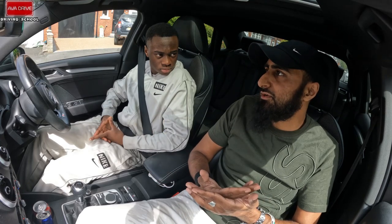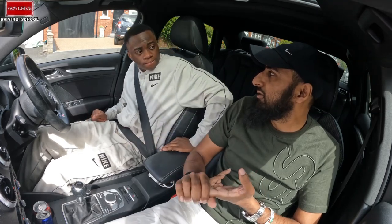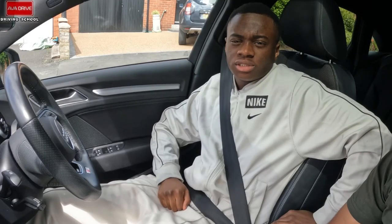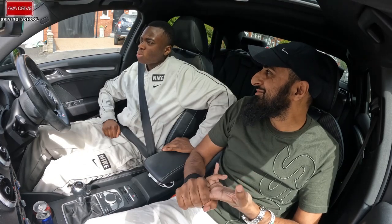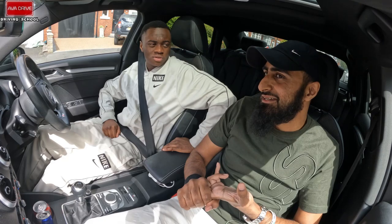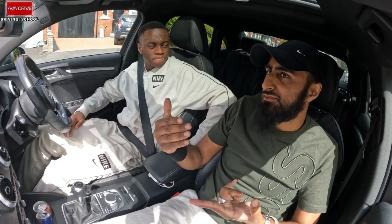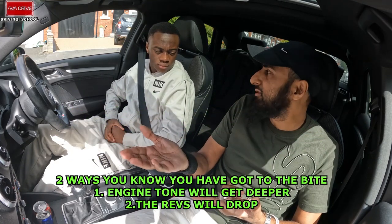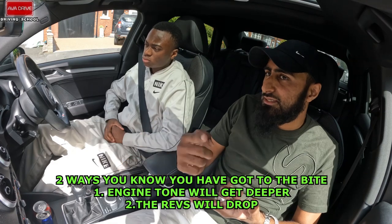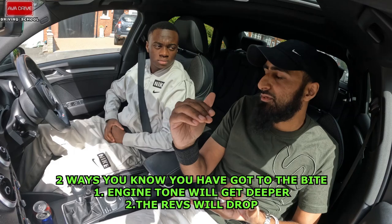There are two ways you can find out you've got to the biting point. The first way is, if it moves, and if it's not moving, you can hear the engine tone getting deeper. That's the first way. The second way you can find out you got to the biting point is the revs will drop.